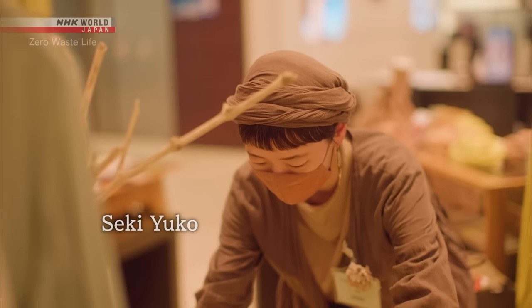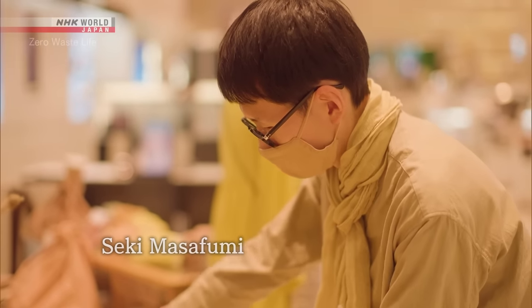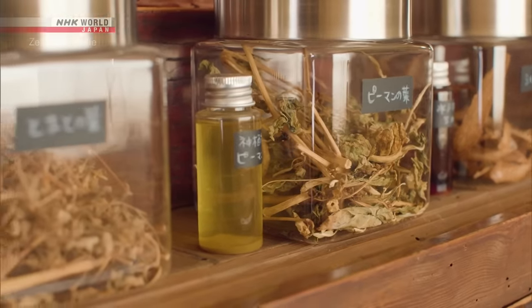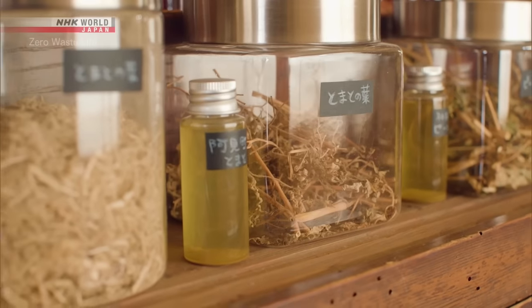Seki Yuko and her husband Masafumi. Their dyes are made from discarded substandard produce and unwanted stalks and leaves from the fields.